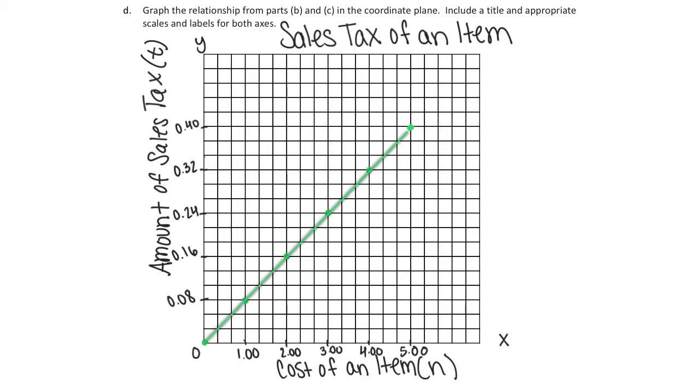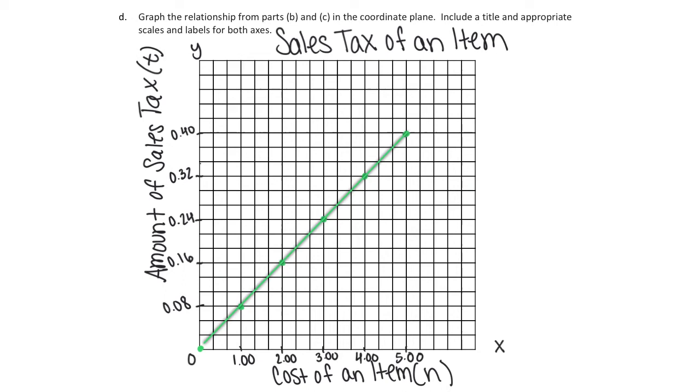Okay, I did the best I could. Oh, I guess I messed it up here. That's not good. There we go. And there is our graph.